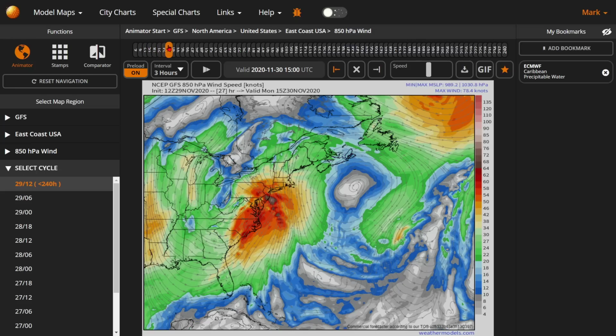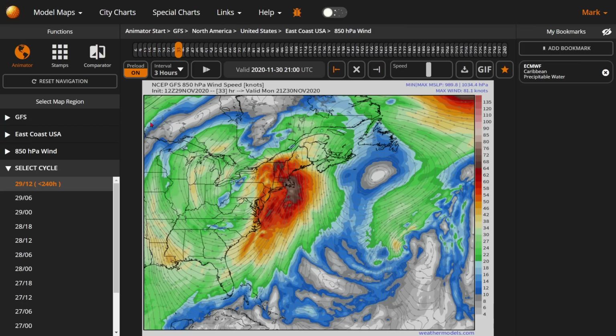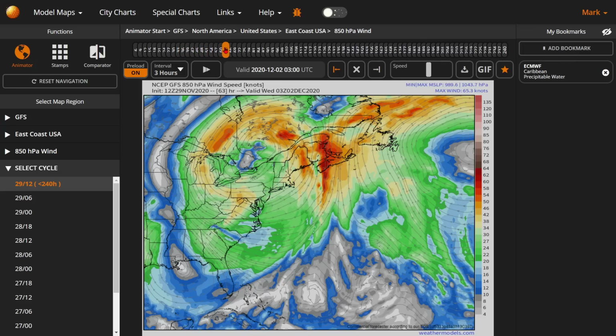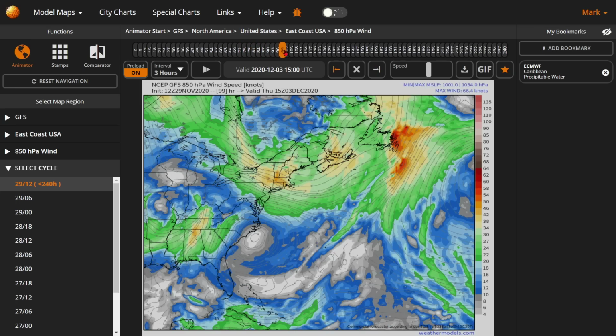Okay. But this red that you're seeing, this is not 70 knots. This is only 850 millibar winds. This is 5,000 feet up. This is not ground level no more. This is just showing you the pattern of this weather. You can see how it's going all the way north, all the way south. That's a negative pattern. And then as it comes through, we have the second system that's going to go through.